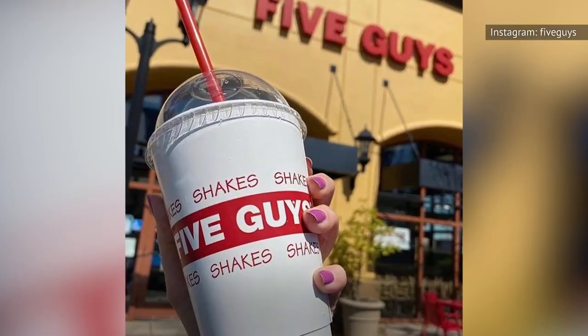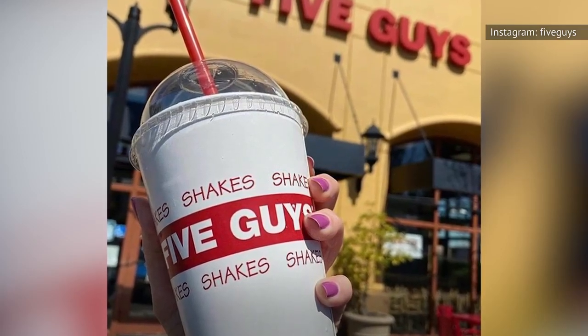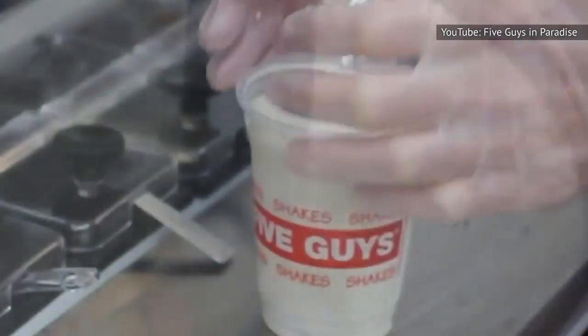Here's some bad news though. You won't be able to find the milkshakes at every location. The online menu stipulates that milkshakes are only available at participating locations around the country. So before going into your local Five Guys, assuming you'll be walking out with a milkshake, make sure your location carries them.